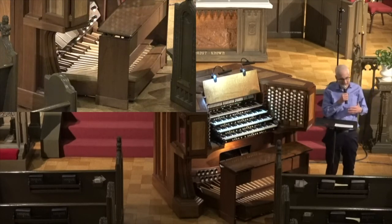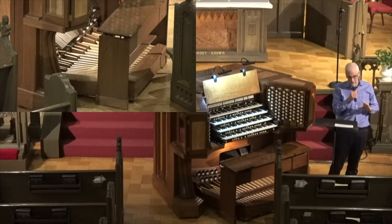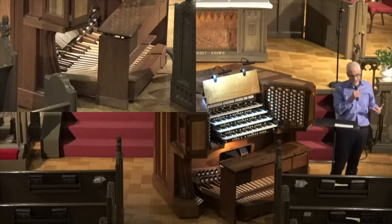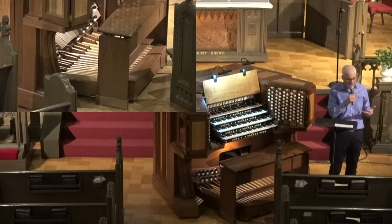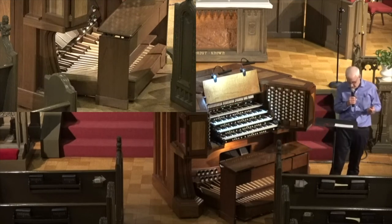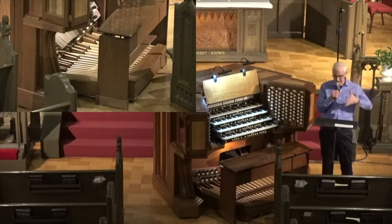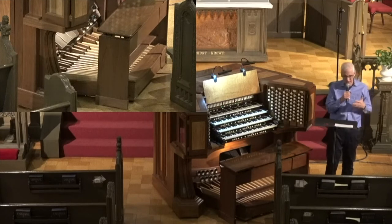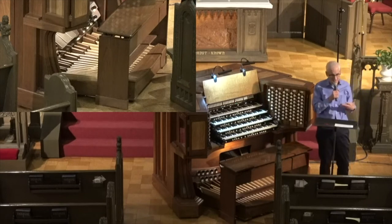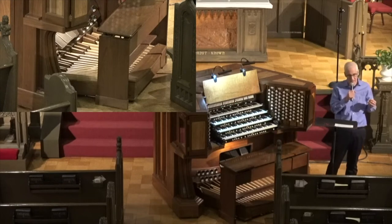The Wicks Organ Company came in and tried to update this organ to make it sound more classical, more Baroque. This organ, as it originally was designed, was not designed to play Bach. It was designed to imitate an orchestra, for orchestral transcriptions. From a tonal point of view, yes, it's a church organ, but its tonal concept was very much a product of the day. This is what was going on at the end of the 19th century, beginning of the 20th century. Organs tried to imitate large symphony orchestras.